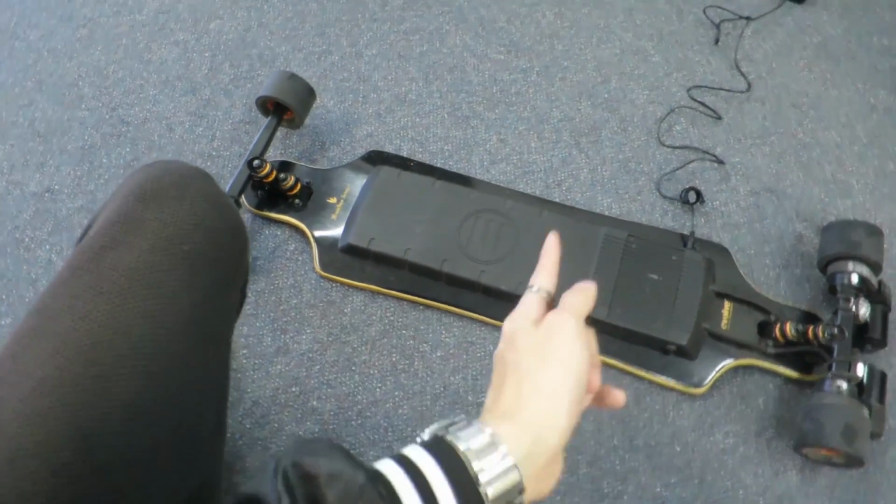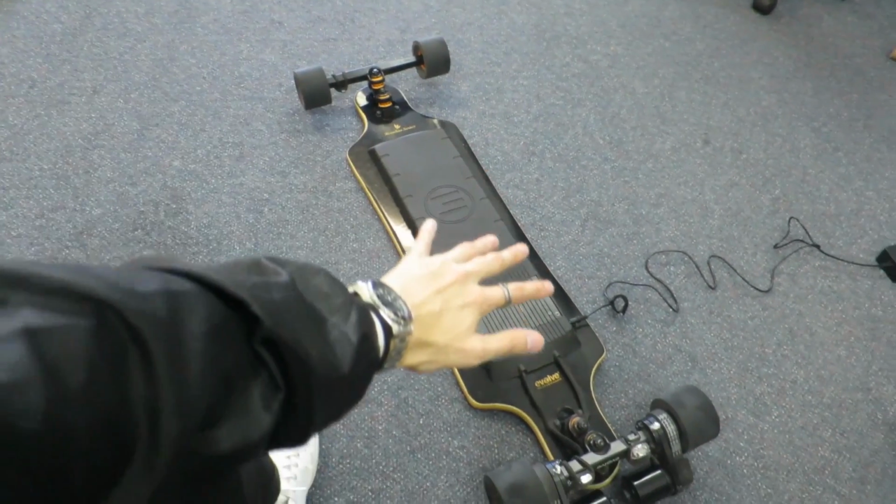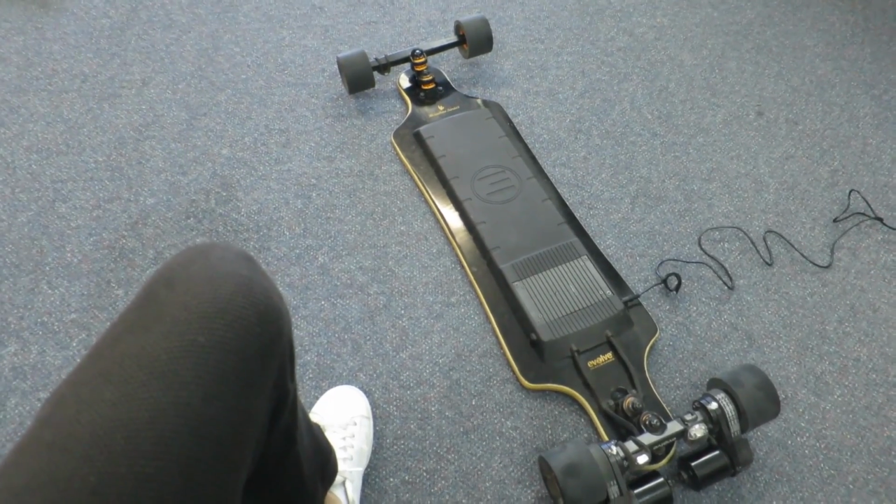And previously I couldn't afford one of these things because they were just way too expensive. Like, this board brand new is almost $2,000, which is just way too much money for a skateboard. But I was lucky enough to find this board on Gumtree 2 weeks ago, and he was selling the board for $1,250, which to me was still a little bit too much. But I managed to bargain it for $1,000, which is why I have it right here. It is so cool.